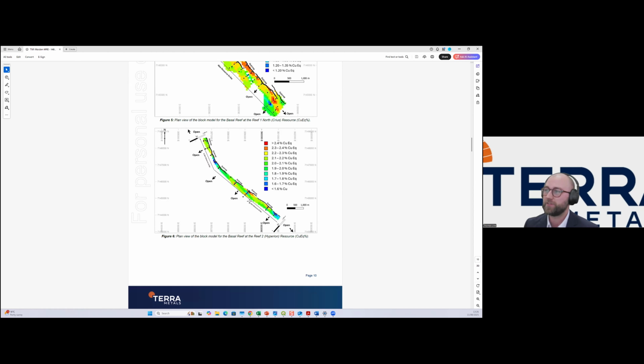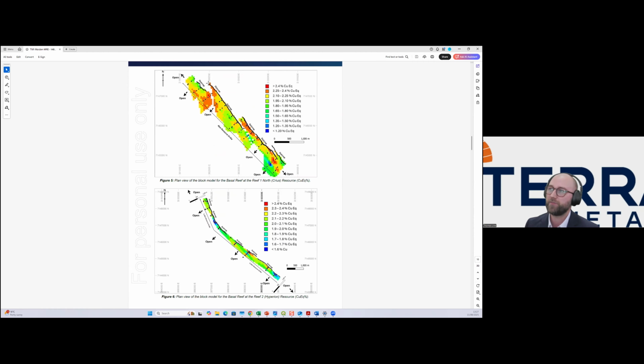And all we really have to do to potentially grow this is to add some additional step-out drilling in the down dip direction. It's open to the south along strike and to the north. So we'll be looking to add to this, to Reef 2, Hyperion. And also there's some big gaps where we haven't drilled, and we've been doing some mapping, and we've got access to a lot of these other areas in here as well. So we think, same with Reef 1, we think there's good potential to not only increase the grade of the resource, but also add tonnage relatively quickly.